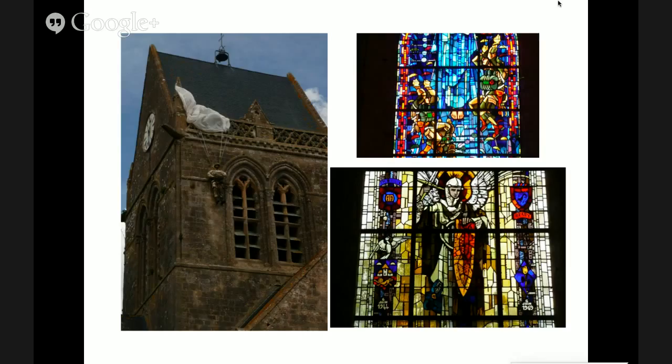So this church, unlike the one here in Bayeux, was mainly destroyed during the war. So all the stained glass windows were blown out, so they had to replace them. They replaced them, and one of them shows American paratroopers. And then behind is, you can only see the feet, but that's the Virgin Mary. So the symbolism is the Americans coming to save us, but then the Virgin Mary represents forgiveness. So they're forgiving the Germans for what they did.